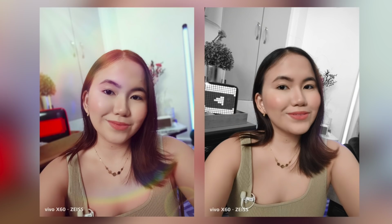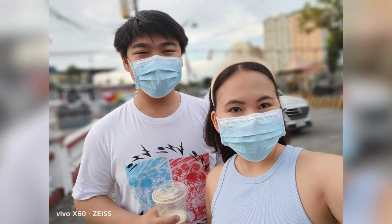Now, for the selfie photos. It takes decent shots in default settings. Maganda ang mga selfie photos natin. Don't get me wrong, guys. Pero kasi, nothing really particular na nagbigay sa akin ng wow factor. They are still social media worthy. Although, there are times lang na medyo mas soft yung mga photos natin dito.